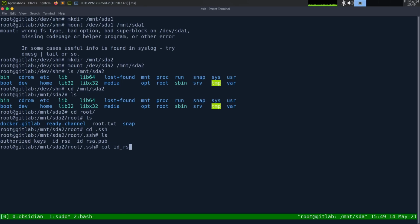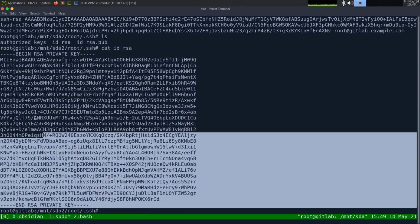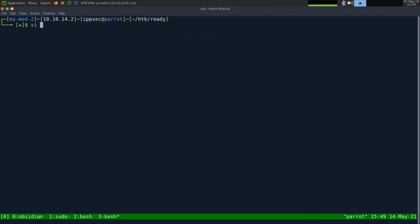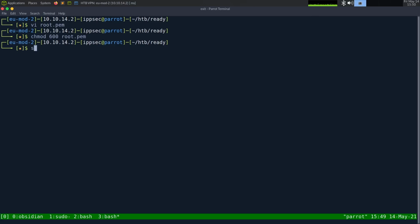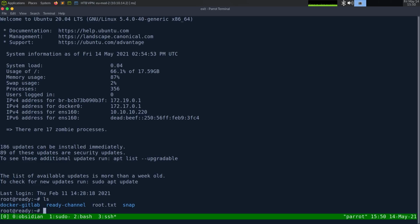Let's cat id_rsa.pub and authorized_keys. And it looks like they end in the same thing. So we should be able to just copy this id_rsa to a box and SSH into this to get root here. So let's name it root.pem, I guess I'll call it. chmod 600, ssh -i on the file, root at 10.10.10.220. And we are now root on Ready, and we can get root.txt.